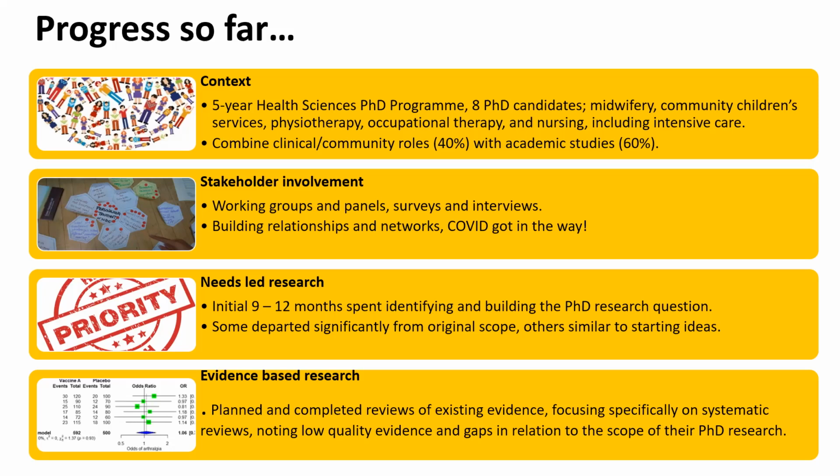All of our students have had to learn and deploy new skills in stakeholder involvement or build on those they already had. And this is around working in different ways with different groups of people using different methods, and we've listed some here. It's also been incredibly important for them to build relationships and networks, both for the initial phase of their PhD, needs-led research, which I'll come on to in a minute, but also as the PhD research gets underway. And as we all know, in 2020, COVID has got in the way of this important work. And we must congratulate the students on managing to take all of their stakeholder involvement online and continue to do this work during the pandemic.